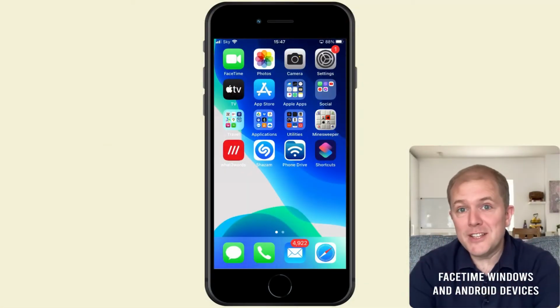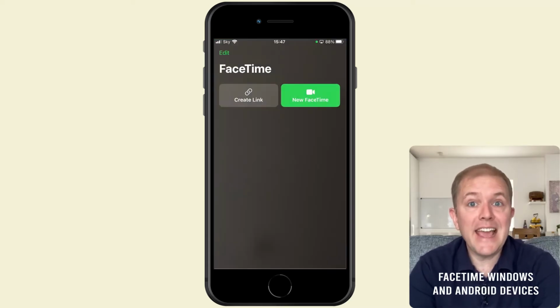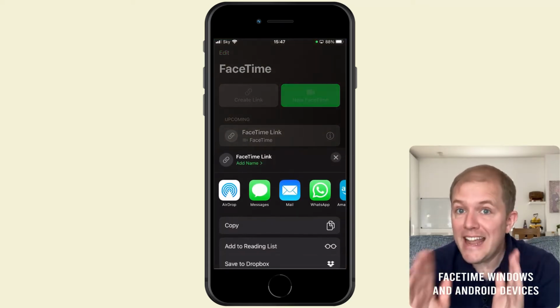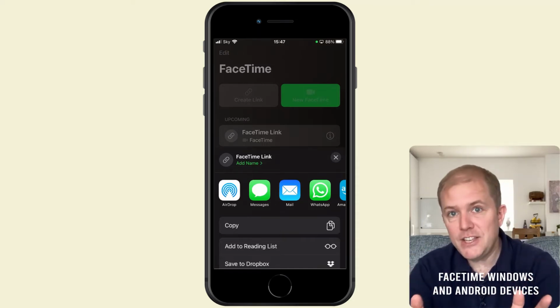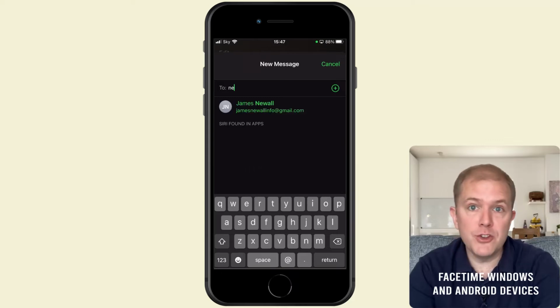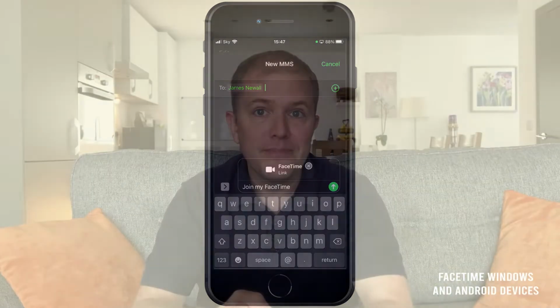So how do you do this? Well, in brief, open FaceTime on your iPhone or iPad and select Create Link. Then send the link to whoever the recipient or recipients are, either by message, email, or a multitude of other ways. Once a recipient receives the FaceTime link, they will need to enter their name and press Continue, where they will be able to join the call once you have joined yourself.